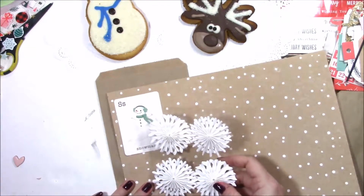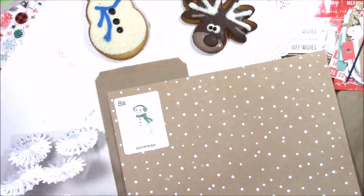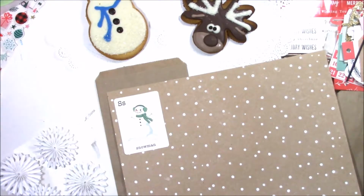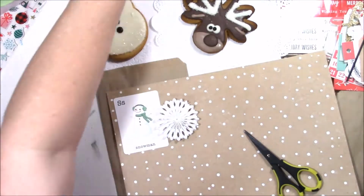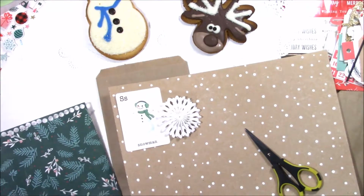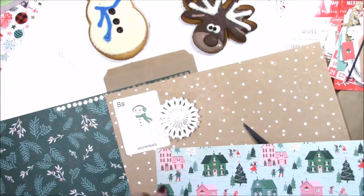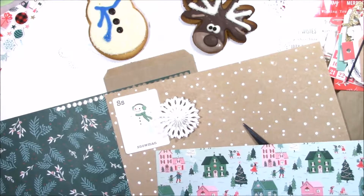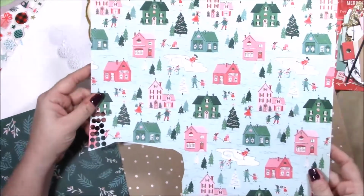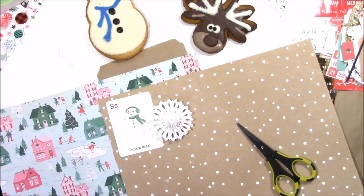So I'm going to start with the snowman one first, just because I think that is a good idea. And the snowman does have a little bit of green in him, so what I might do is look through my paper, see if there's any paper that has like a green in it. So for example, there's this one, so we could add that one behind it just to give it some color, a pop of color. There's also this one, which has the pictures of the houses on it. So we could use that one as well. That one's got also kind of like that mint green color with pink and green houses. So we could also use that one underneath.